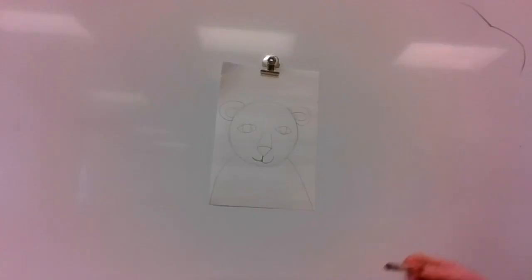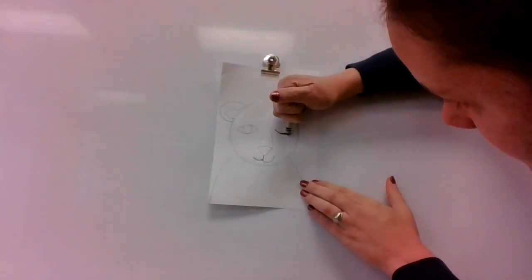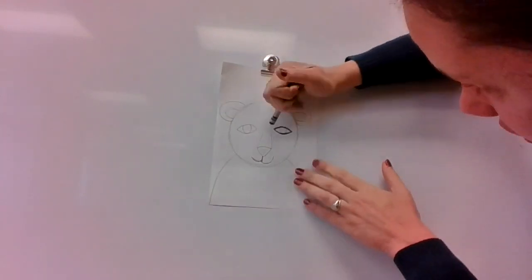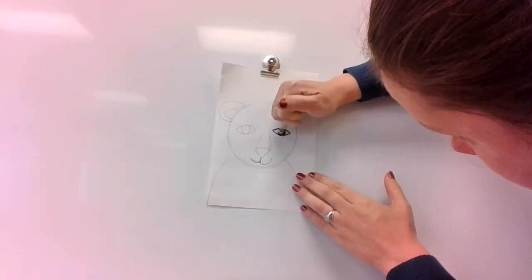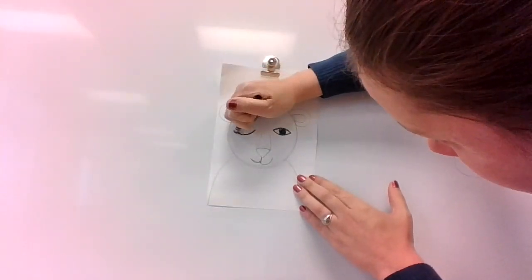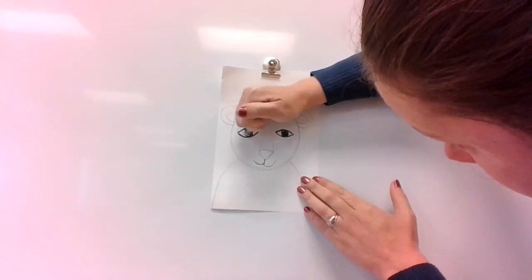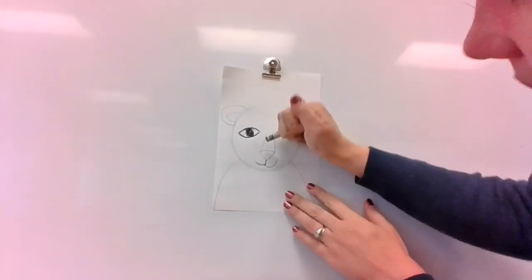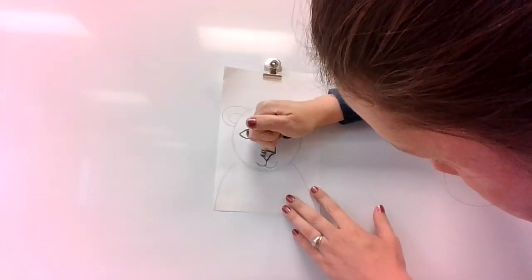Okay, and if you have a black crayon, we're just going to go ahead and do a little bit. If you don't have a black crayon, then a pencil works just fine for this too. But I'm just going to go ahead and outline my lines, and I'm going to color in my pupils here. So I'm starting with my eyes. I'm going to outline my eyes here, and then I'm going to color in my pupils.